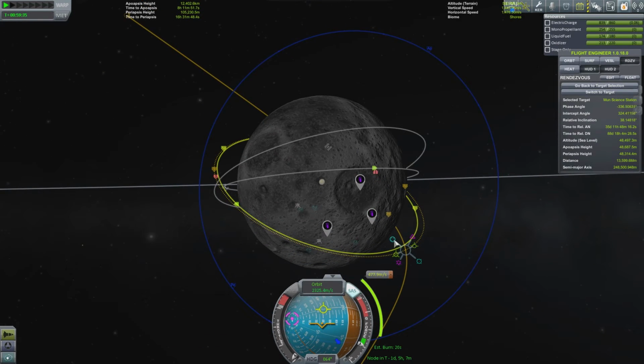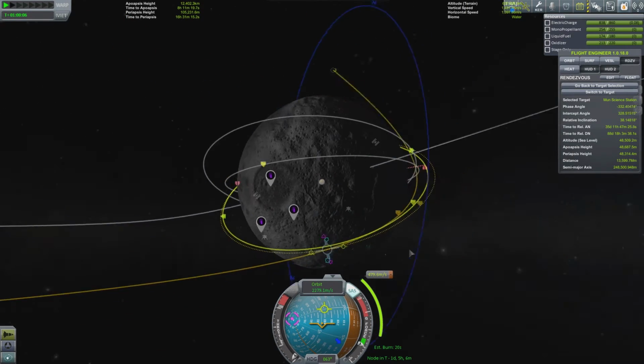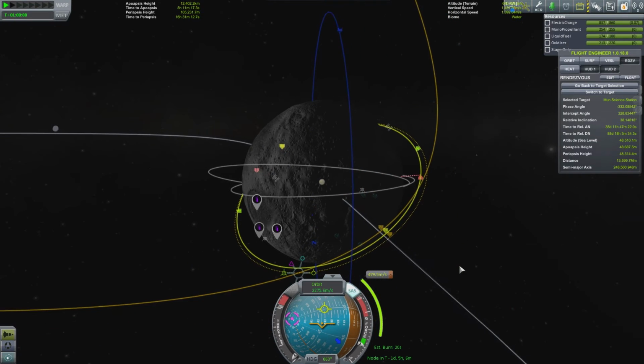It's too close to make those large changes. One advantage I've noticed: the further away you can make your changes, the sooner you know what changes you might need to make. So I'll know whether I've got to make a change in my mid-burn on the way there, rather than wasting a lot of delta V at the Mun.